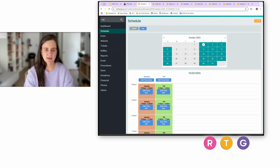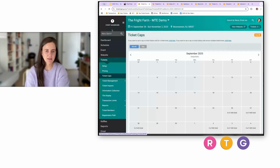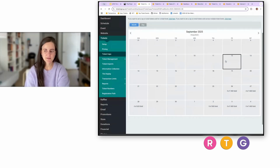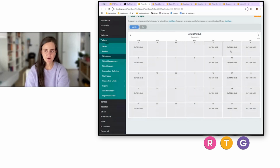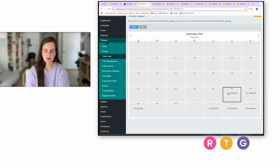The next piece of data that I think is pretty key for haunts that are managing their events are caps. And so here you can see exactly how many tickets are available for each of these dates. None of the tickets have been sold yet, and so you're just seeing a 0 here. But what we're able to do is similarly go in and make edits across a bunch of dates or for one specific date.